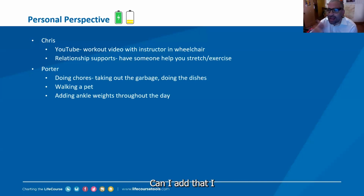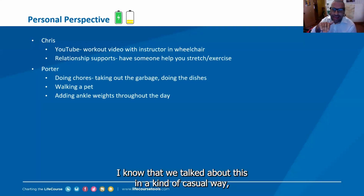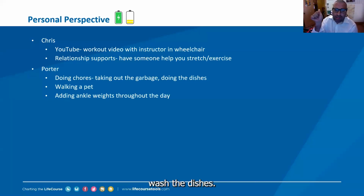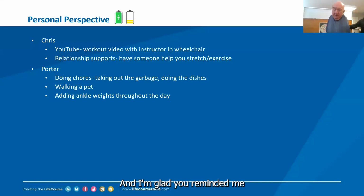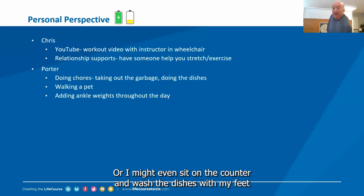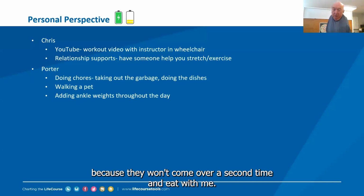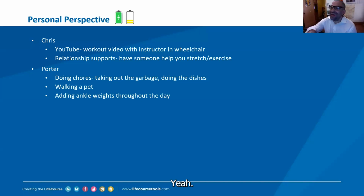Porter, can I add that, I know we talked about this in a casual way, but when my in-home care worker can't help me, I wash the dishes. Anything is a possible exercise, right? I'm glad you reminded me of that. I use a high chair at the counter when I have to, or I might even sit on the counter and wash the dishes with my feet and rinse them off. Now, I don't tell anybody I've done it with my feet because they won't come over a second time and eat with me.